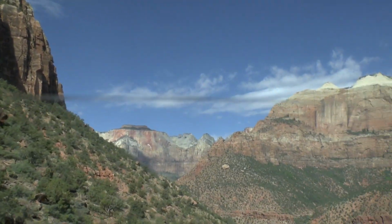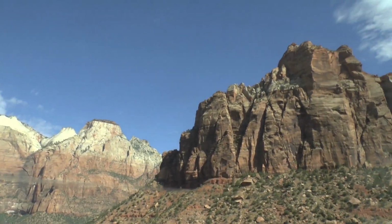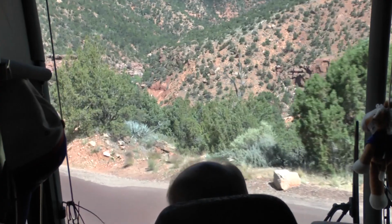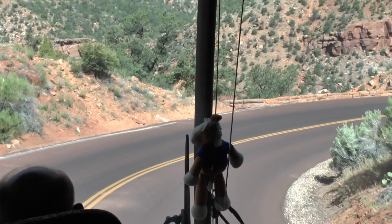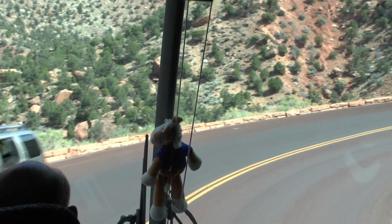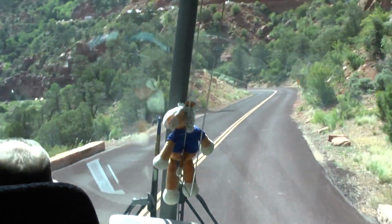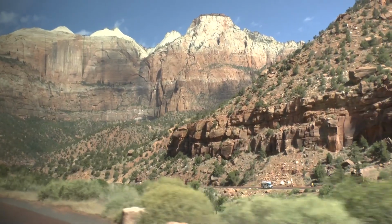Absolutely beautiful. Our driver for the entire trip, Gary, did an absolutely wonderful job, and we never at any time felt in any danger at all. Partly because Buster Bronco, his mascot, which sat in the dividing part of the windscreen, kept him in check and everyone safe.